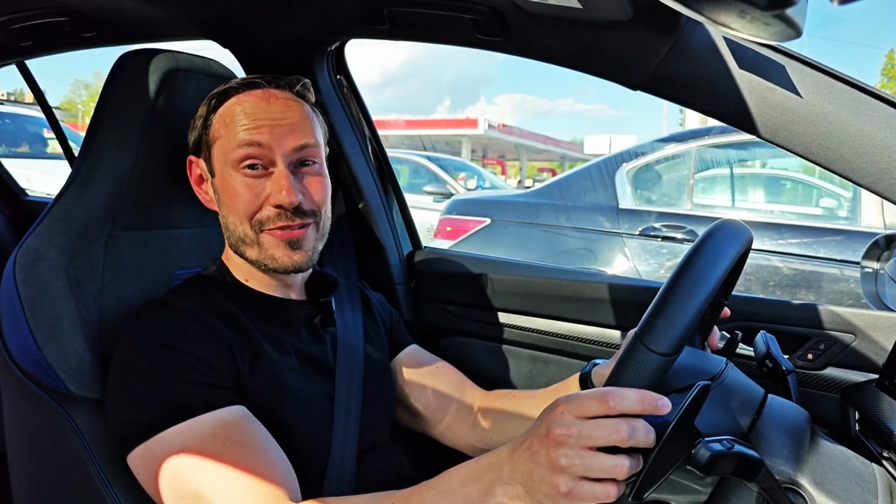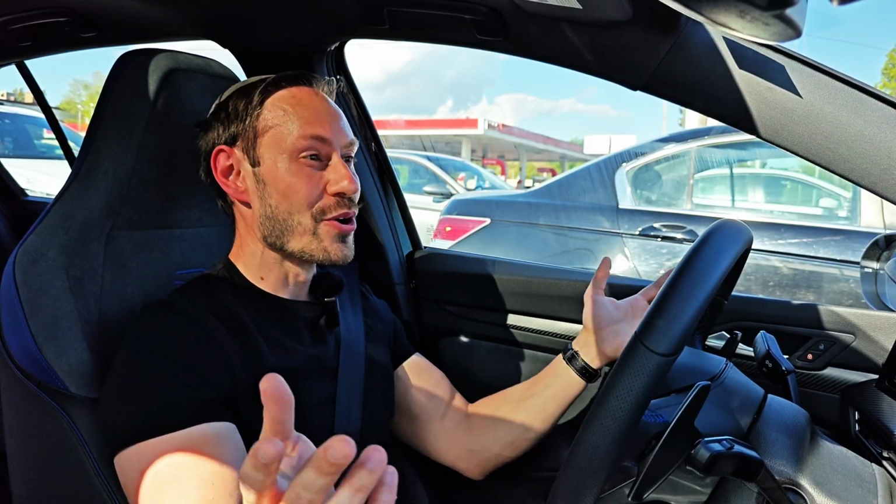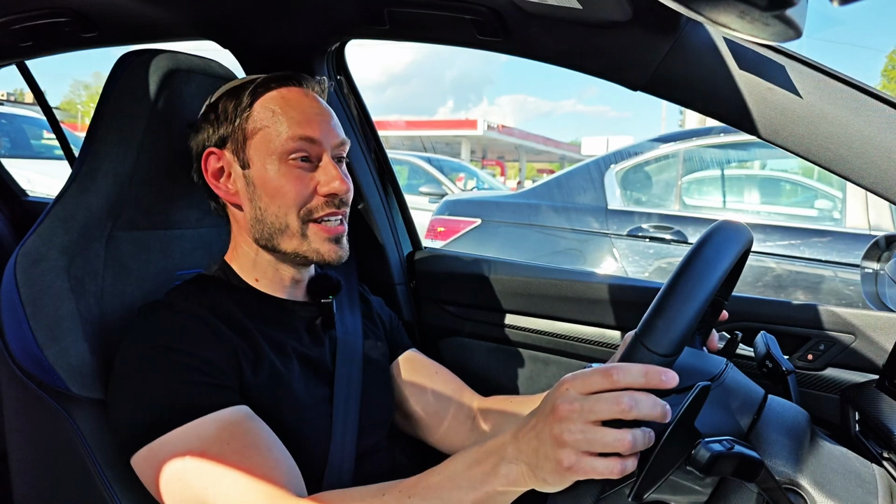So the big question is, is it worth it? Well, here's the thing. There isn't much in the way of competition right now. All you really have is the GR Corolla that's left in a manual transmission with all-wheel drive and with this kind of performance. Everything else on the market now is basically front-wheel drive or a compromised two-seater. And so that's an interesting thing.